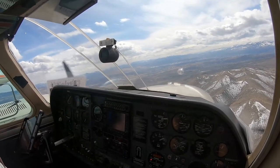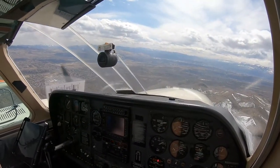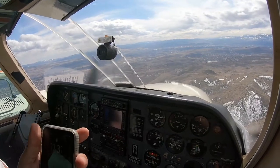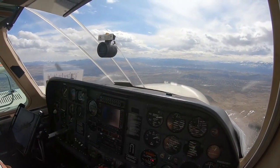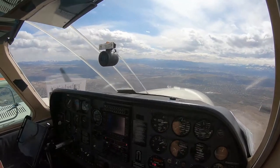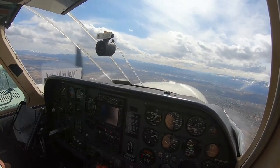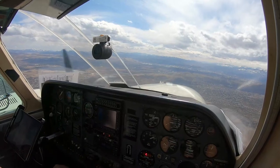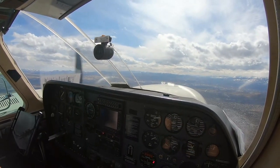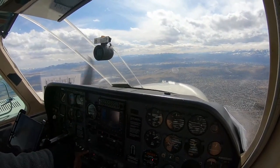And how far out is the traffic on final for 16 left? Satabria 6 Romeo Golf, they are on a 9-mile final. Thank you. Satabria 6 Romeo Golf, unable stop and go, all other options approved. 6 Romeo Golf, thanks.